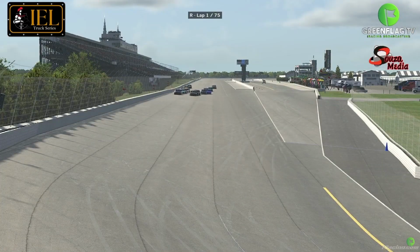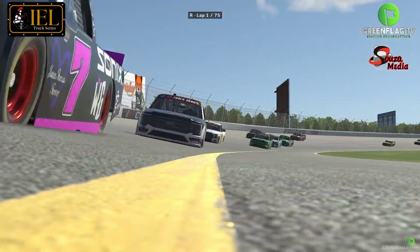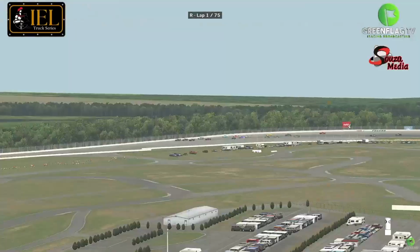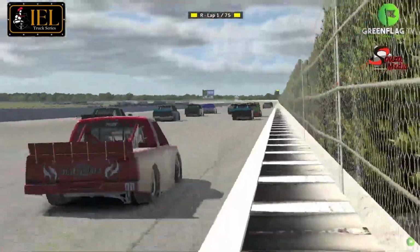Everybody looking like they're pretty much double file the whole way back as they dive into turn one, just as predicted. We're going to see two lines of racing here for these trucks. Looks like Paul Witt's going to get forced out a little bit on the high side. He's going to be able to slot in line, carry a little bit more momentum. Good move to get in front there of Aaron Raymond, and we've got our first yellow of the day.